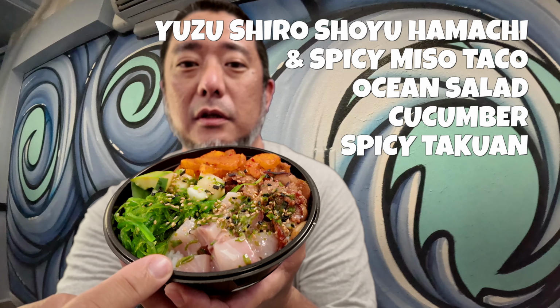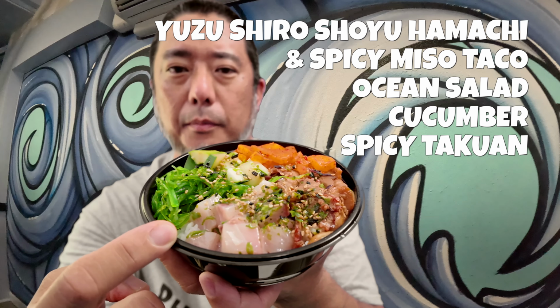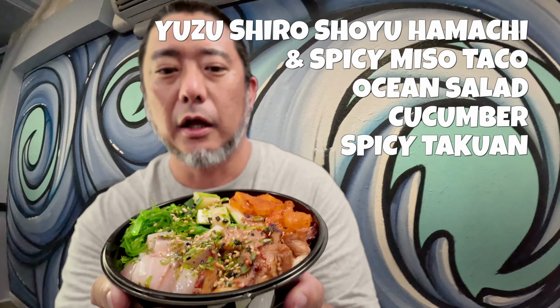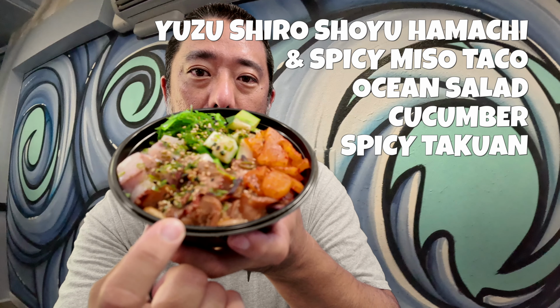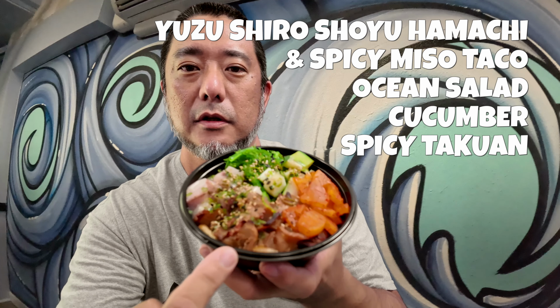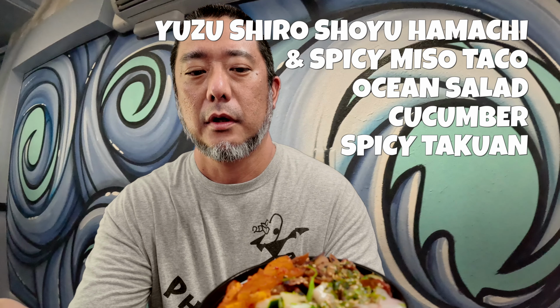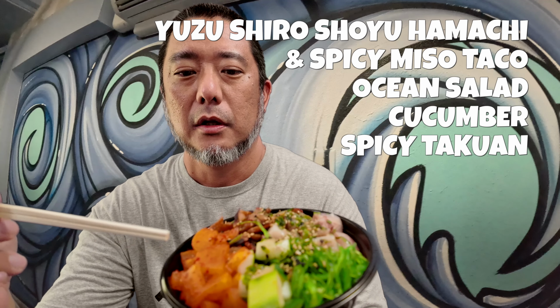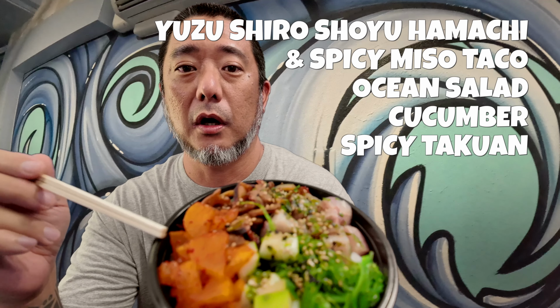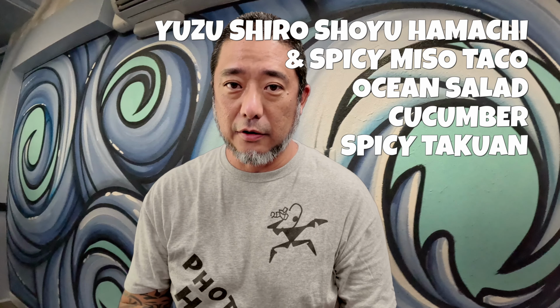This is the hamachi. I think it was yuzu shiro hamachi, I think he said. And then the other one is some kind of a spicy miso taco or something. This is a taco, so that's taco is octopus. And the sides I got was ocean salad, cucumber, I like the cucumber crunch, and then this was a spicy takuan that he said. So I said, okay, I'll try it. I want to try different things because I always just get the same thing.